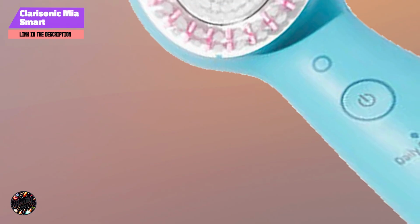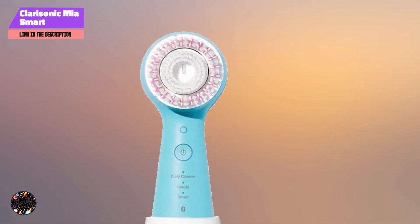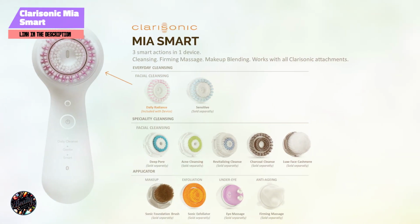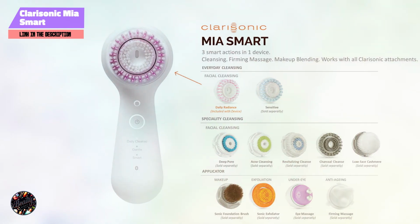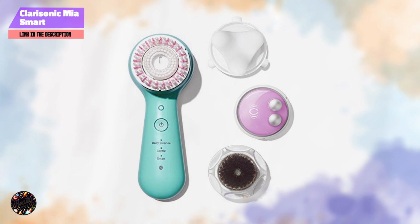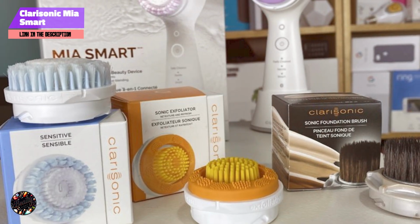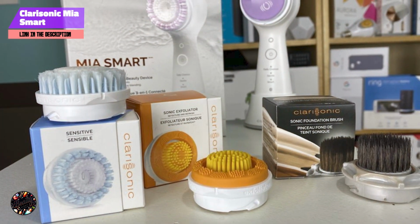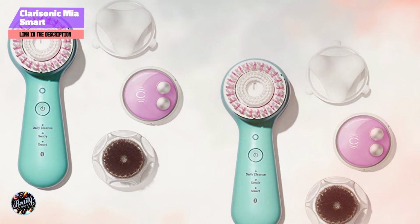Usability: designed with ease of use in mind, the Clarisonic Mia Smart features a simple interface with easy-to-navigate buttons. Its lightweight and ergonomic design ensure comfort during use, and the brush heads are easy to swap out and clean. The compact size and rechargeable battery make it an ideal beauty tool for travel. Plus, it's equipped with a 2-year warranty, ensuring long-term reliability and usability, making it a perfect companion for any skincare routine, no matter where you are.